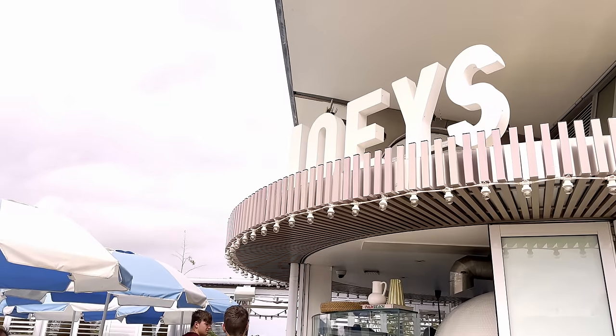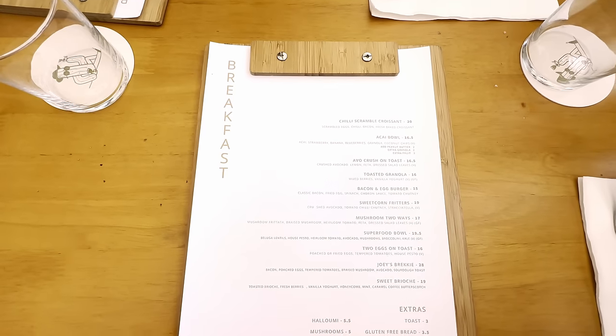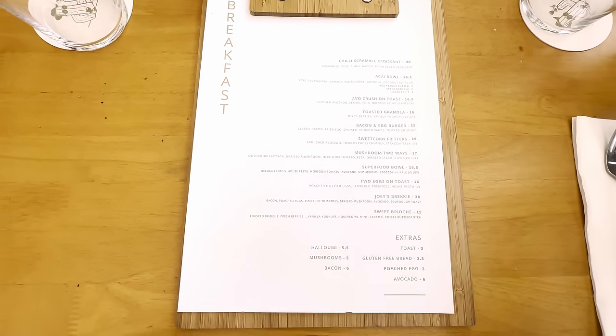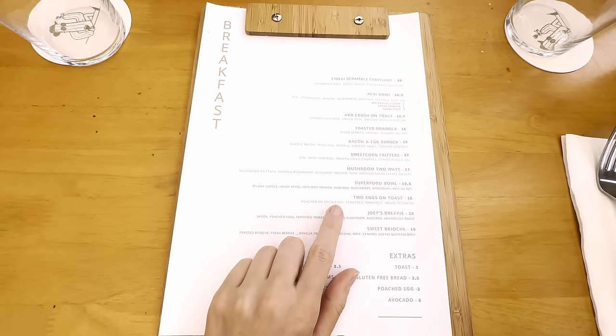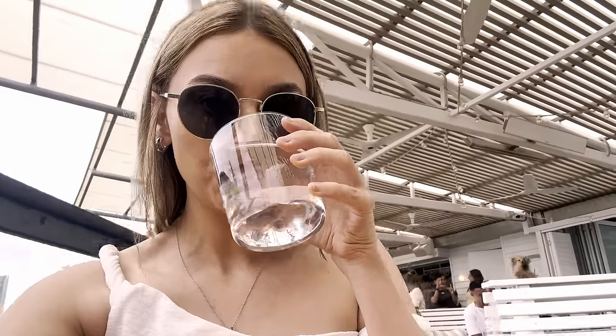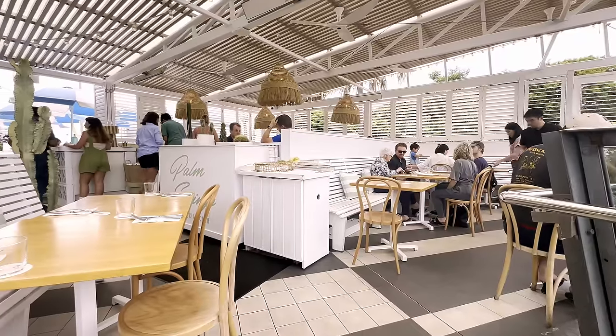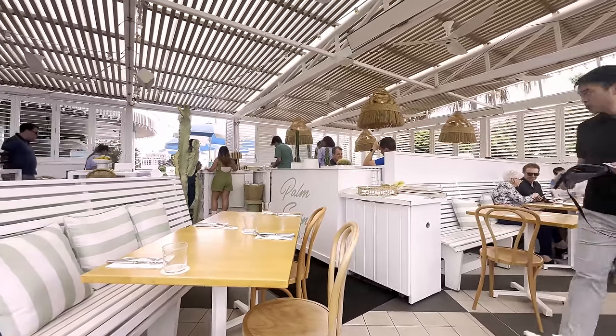Okay, so this is the outside of Joey's. It's really, really pretty and really aesthetic. The breakfast menu is pretty simple. I knew what I was getting ahead of time. I always get the same thing. And I had some really exciting plain water to wash it down. This is the inside. Look how beautiful it is. It's so pretty. Very aesthetic.